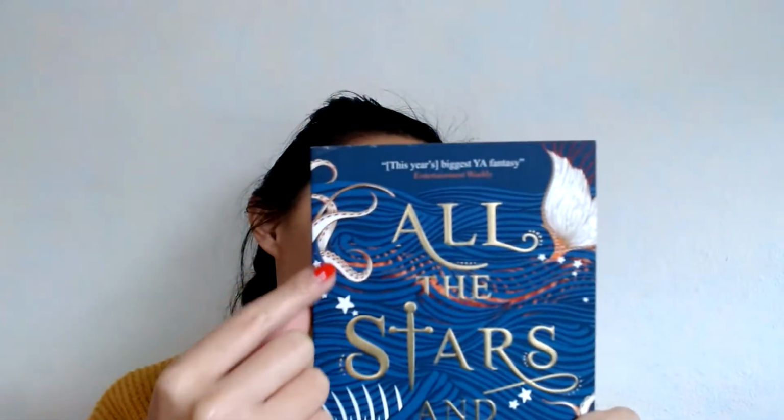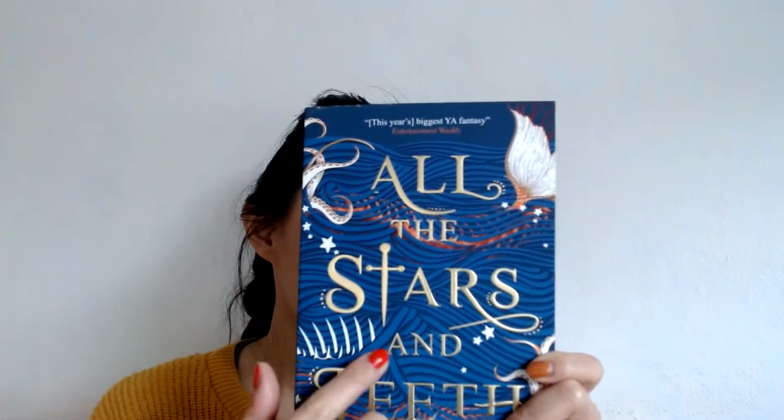I like the US cover as well, but this one definitely is, I think, my favorite, especially because look at these tentacles and all the little details are just so great. And that's kind of why I wanted to pick this cover. I'm gonna do kind of a blue and orange because I was gonna do red, but this looks more orange to me than red, with some gold as well.